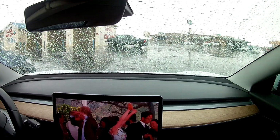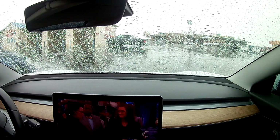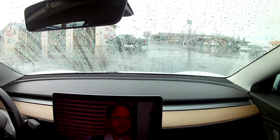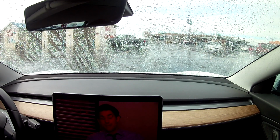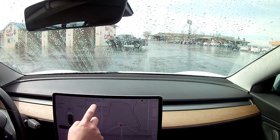And then I skipped over to when we plugged in. It was a little bit longer of a stop because all the stalls were full and I was paired up with somebody else. I don't think I got faster than about 50 to 60 kilowatts. So had I been getting the full speed, this would have been a much shorter stop, but I decided to take some time and watch the final episode of The Office. Not sure why the coloring looks weird on the camera, but good finale.